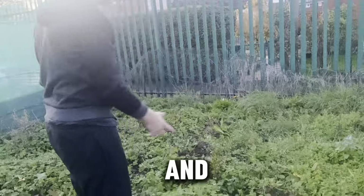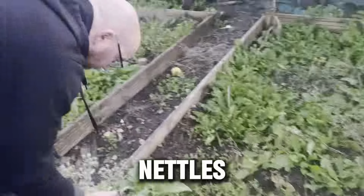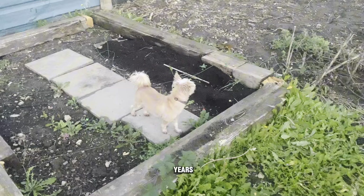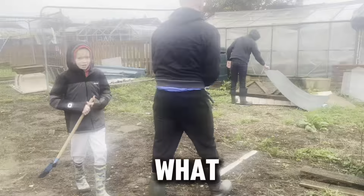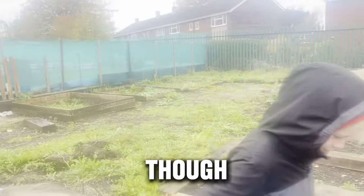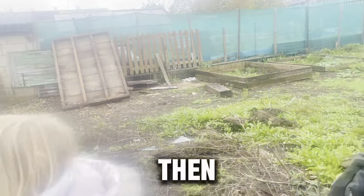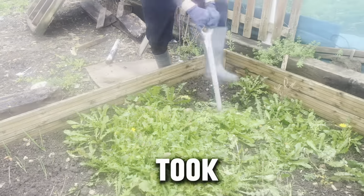When we first got the keys to the plot, we walked in and just stood there. Honestly laughed. Nettles, brambles, etc. It was like the land had been untouched for years. No beds, no sheds, no sign of what had been there before. It felt exciting though. This big wild blank canvas, of course. Back then I had no clue how much work it would take. Spoiler, it took a lot.